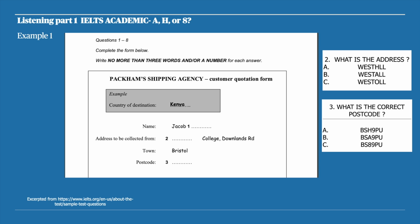And you say that you will be sending the box to Kenya? That's right. And where would you like the box picked up from? From college, if possible. Yes, of course. I'll take down the address now. It's Westall College. Is that Westall? Yes, college. Westall College. And where's that? It's Downlands Road in Bristol. Oh, yes, I know it. And the postcode? It's BS8 9PU. Right.